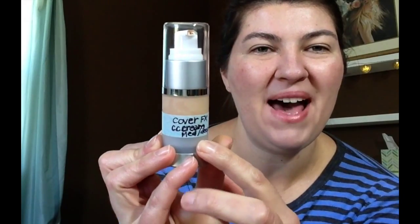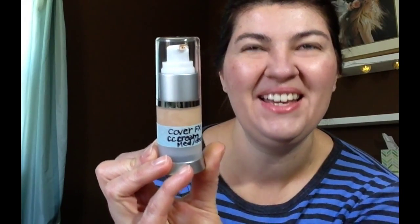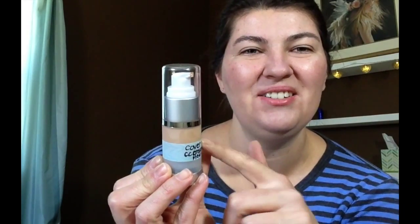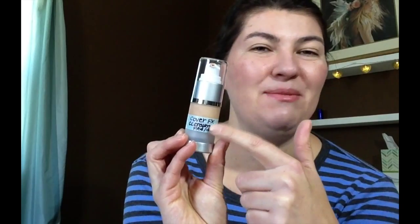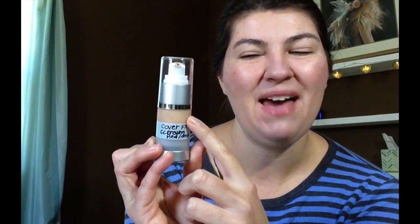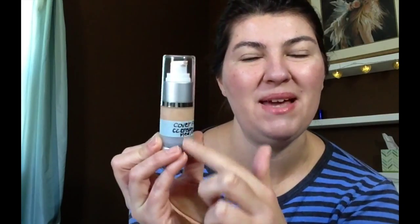This was more of my end of the season, that transition from summer to fall, so I needed to mix the colors. I have found it in the Cover FX, that is my foundation of choice. It is gluten-free. Their powder foundation, which I am wearing now, is in P30, but it's a little light and I like to warm it up a little bit, and so I have found that the medium is the color that I would do. The medium in the summer was a little light, and so I had to add a little bit of the deep, but these pumps are great for doing that, for mixing product.